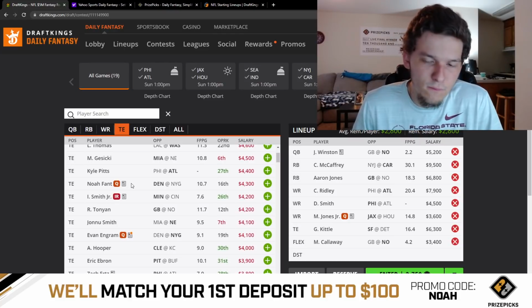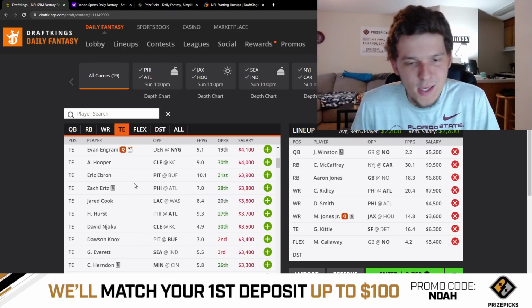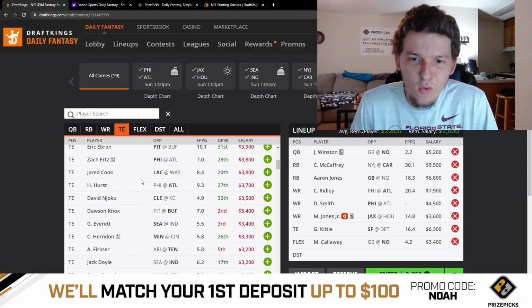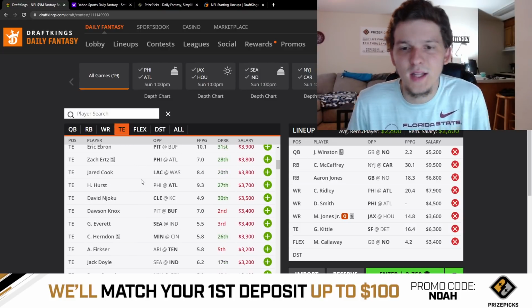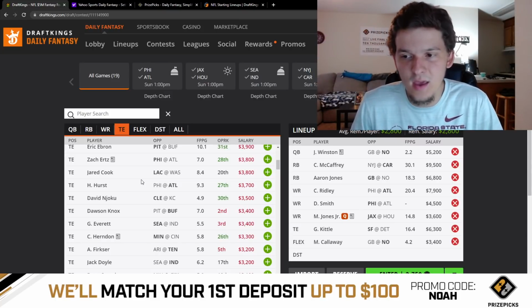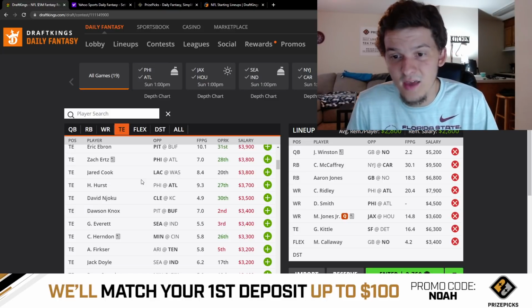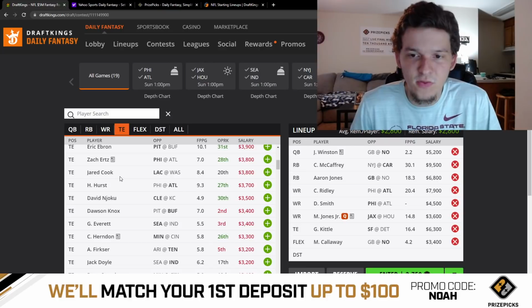Now, below 4K, it's getting a little bit cheaper. Plenty of options here. You could also go to Hayden Hurst. I don't want to count him out really. He was someone that I did roster a lot last year, and although he was kind of disappointing, I think we're going to see Atlanta run a lot of 2 tight end sets. You're going to see them have Hurst and Pitts on the field a lot together. So you could definitely play Hayden Hurst at 3,700.